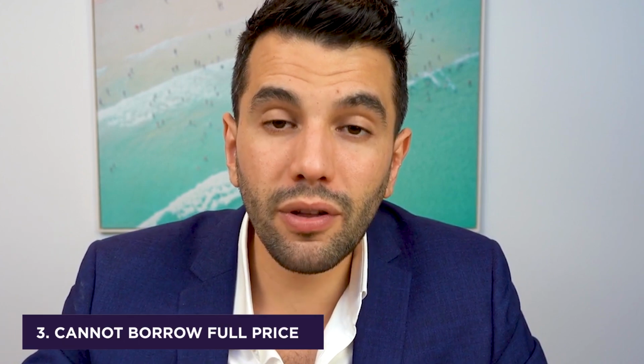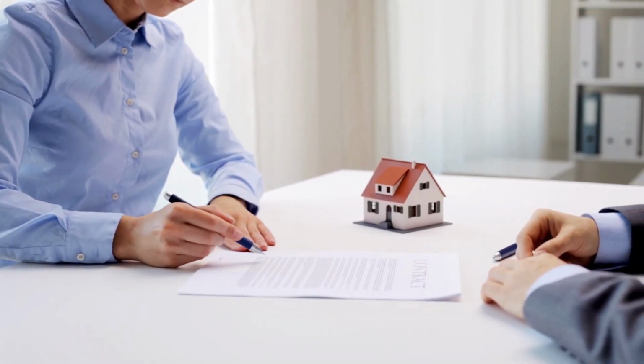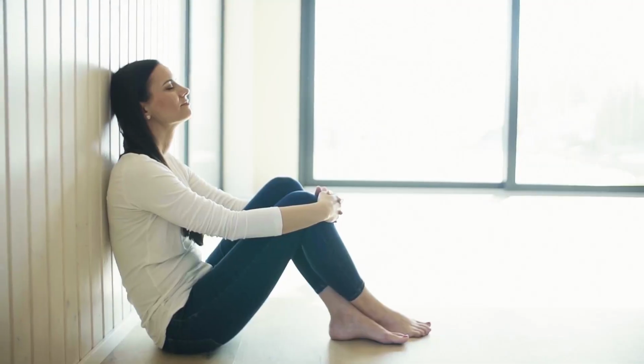And number 3, another basic of mortgages in Australia is that you cannot borrow the full purchase price. As I mentioned, that's only possible if you're buying the property standalone and you don't have the help of a guarantor. Generally speaking, in Australia you're going to need at least a 5% deposit to buy a home. The banks want to see a bit of hard-earned money there to make sure that you're not just going to walk away and run away from the keys, like what happened in the GFC in America.